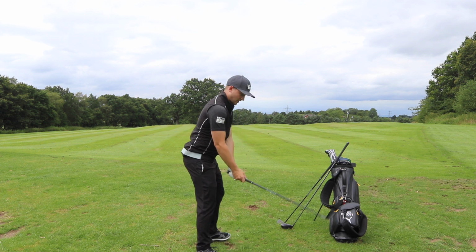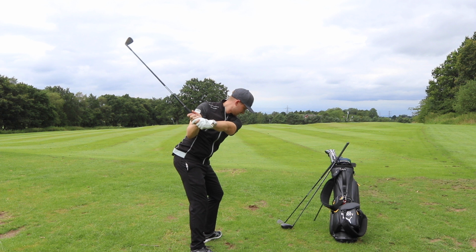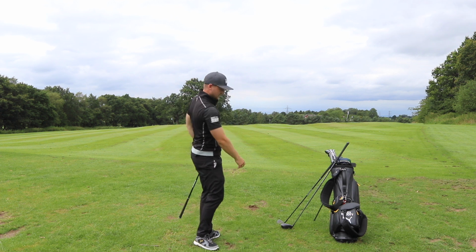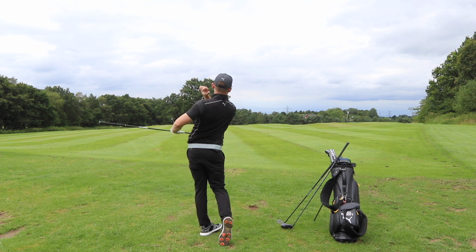So the feeling we're going to try and take away from Matt Wolff's swing is to the top, shallow and strengthen, swing through towards target, and really try that pump drill. So to the top, feel it, up, release.